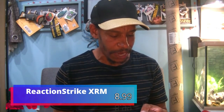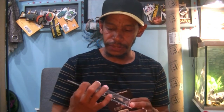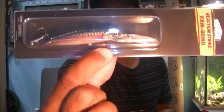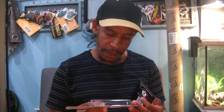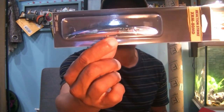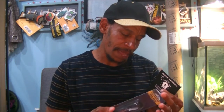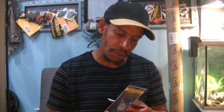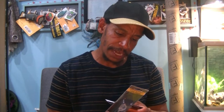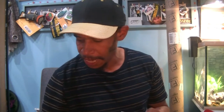Next, from Reaction Strike, the XRM for $8.99. I saw this. This is a little crank jerkbait, a lipped diving bait right there. Nice minnow pattern. It's got a little hue of pink. It could even play off as a little rainbow trout or something like that. This one is the XRM-80MD. It is 3.2 inches long, two-thirds of an ounce, and it dives 5 to 8 feet. So that's pretty good. I like that. That's good, especially when you want to go a little deeper or get down in the cooler water.